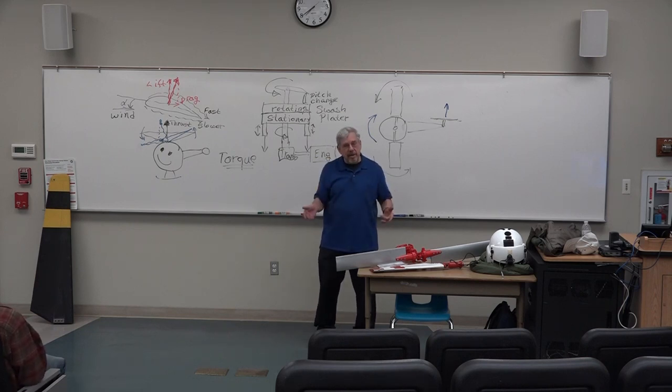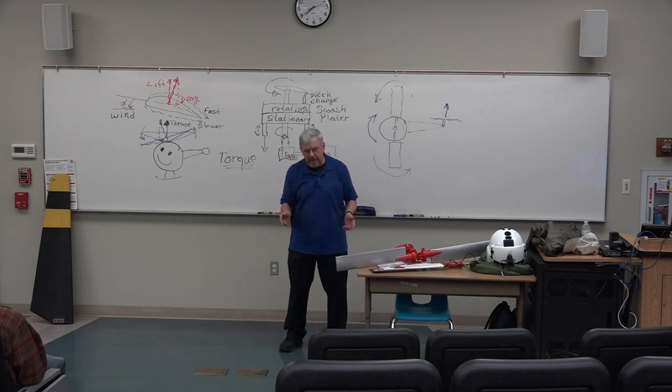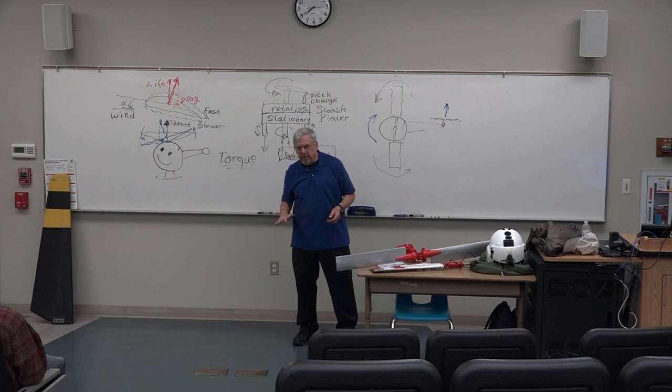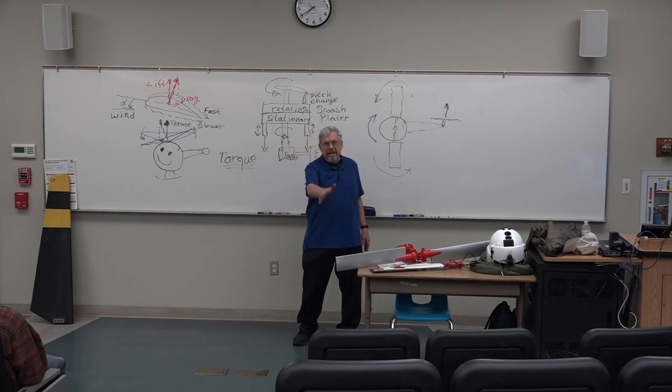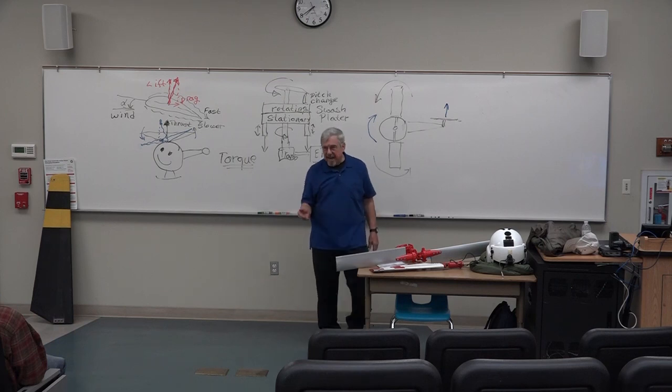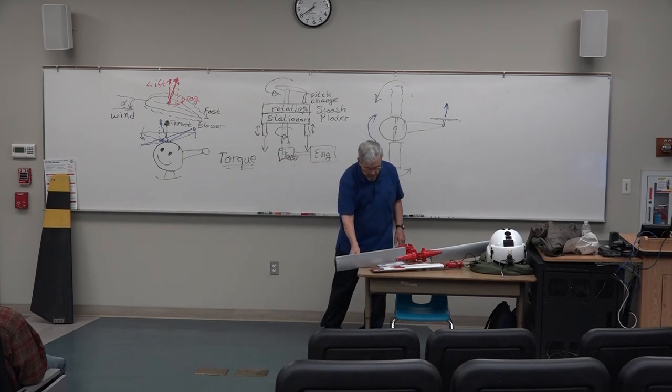I use that in correct coordination with a turn, just like a fixed-wing airplane uses rudder in connection with a turn. When they roll into a turn, they change their aileron control. It moves the wings down like this, and it turns, but they also have to use rudder control to keep the airplane in balanced flight as it goes around. Helicopters have to do the same thing. We have to use that rudder to stay in balanced flight as I go around the turn.